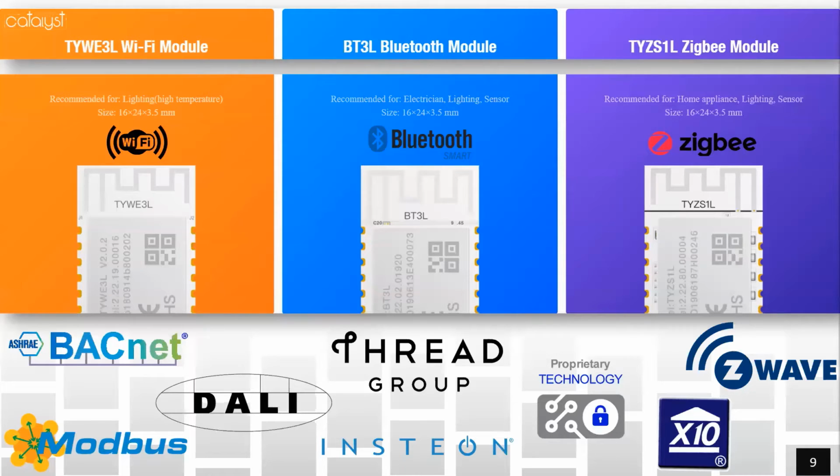And the last piece to this story is going to be the modules. So we've got all this great development in efficacy, we've got all this great development in efficiency in the diodes themselves and controllability of the diodes, but ultimately we need a way to control it. So I just wanted to quickly touch on the products and the protocols that allow this to happen.